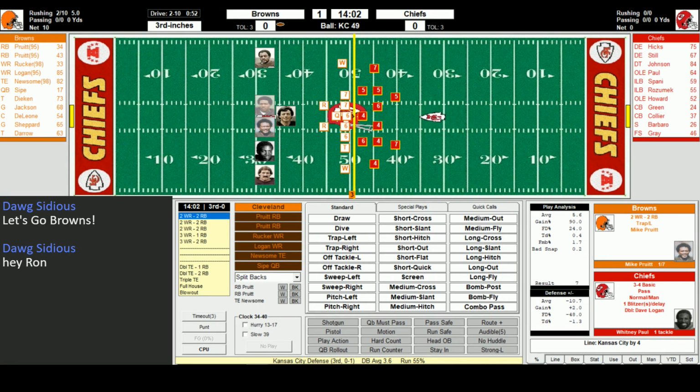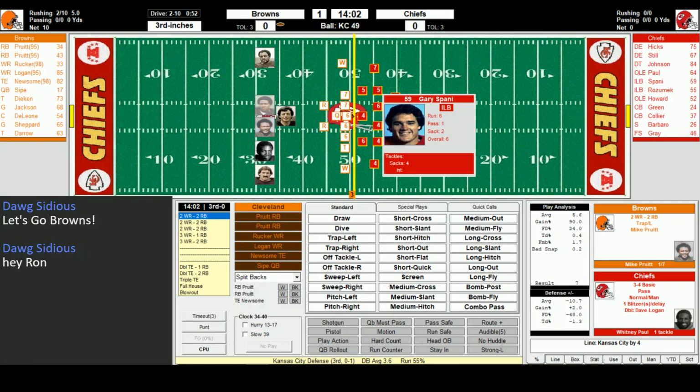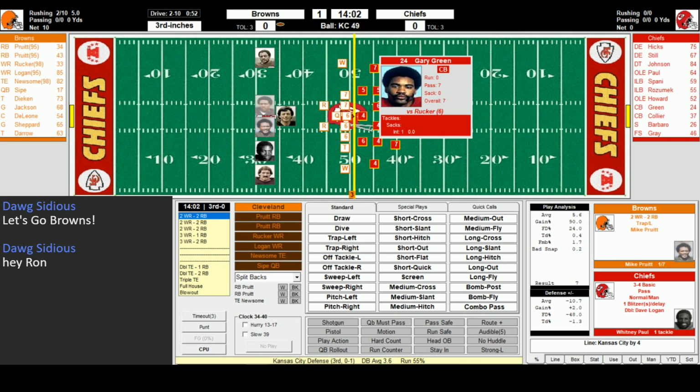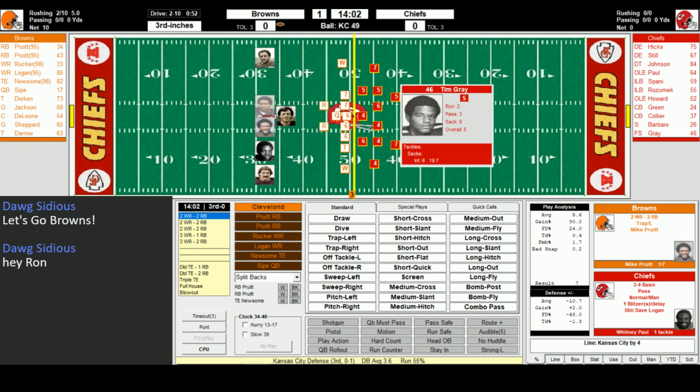Let's meet the defense because, well, you'll see him on Tuesday when Kansas City plays Pittsburgh, but this is so wild. Art Still, who's a very good defensive end, anchors the left side. Stan Johnson is in the middle. And Sylvester Hicks is the right defensive end. Tom Howard, who you just saw make the tackle, is your left outside linebacker. Dave Rosenmuck is the left inside linebacker. Gary Spanny is your right inside linebacker. And Whitney Paul is on the right side on the outside. Tim Collier and Gary Green are your corners. Gary Barbaro is your strong safety. And Tim Gray is your free safety.